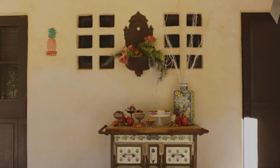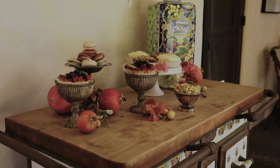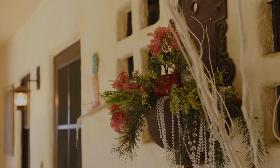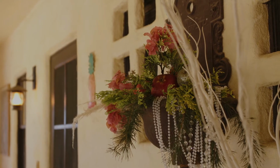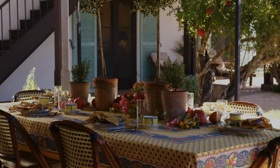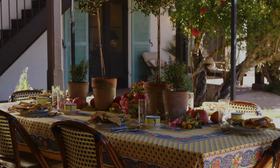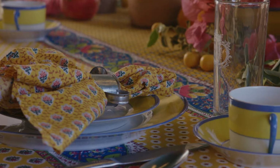And did you notice how they decorated with the pomegranates? I know. I thought that was great. Lots of pomegranates. Yes, yes. The nice thing about Ojai is that you could also just celebrate outside. So the table is all decorated for the holidays outside as well.